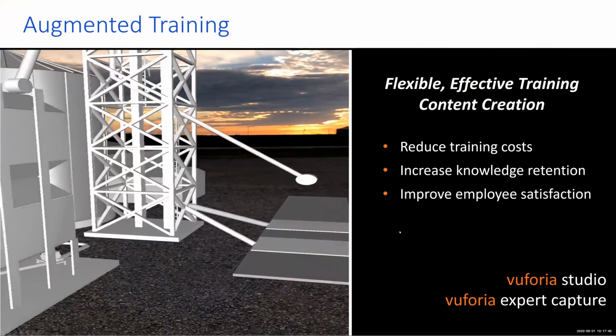And then for training, some of the tools that we've looked at obviously can also be used offline for training, for new workers, for cross training, for people that are moving from one area to another. It can be getting them up to speed much more quickly than they otherwise would going through traditional training mechanisms.